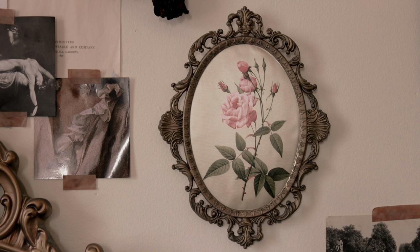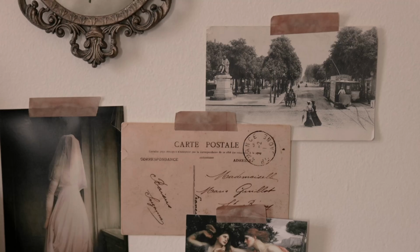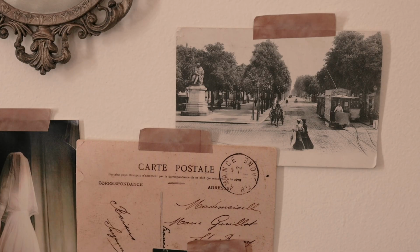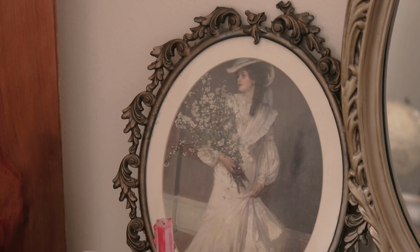I thrifted this frame in a set, and I'll show you the other one soon in another area. The floral print is satin, and the frame itself was really old and peeling when I bought it, so I've repainted it. Here's another collage, featuring a postcard that I love. It's quite old, and I find the photo really captivating as it beautifully captures another era. I've also got a set of 2 frames here. Unfortunately, as you can see, the tops have kind of broken off in their old age.